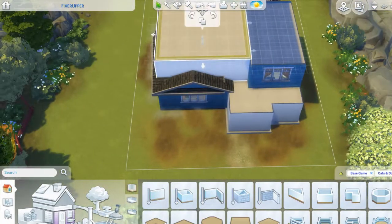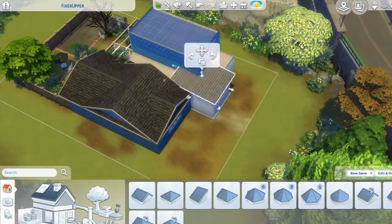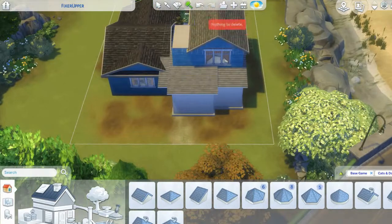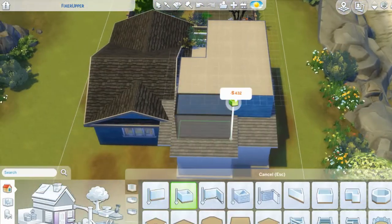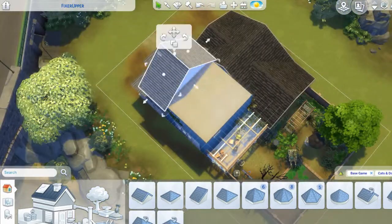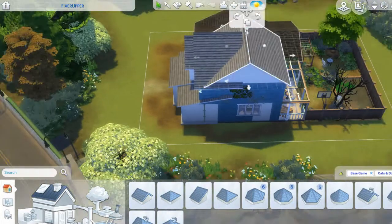But with this house, I didn't like the structure too much, so I was just adding on to it until I liked the outcome of what I was adding on, and then I would just go from there. And then I redid the floor plan and made everything look better than it was.